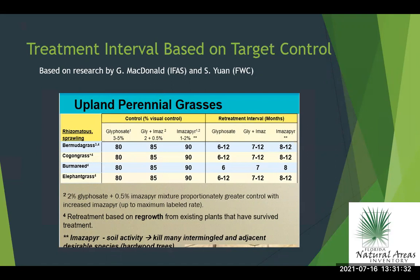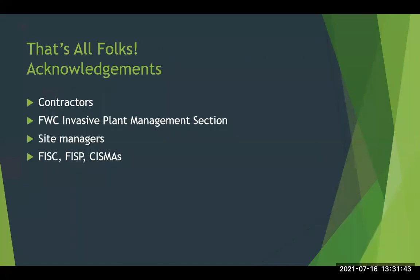I don't know what it is about them. I don't know enough about grass biology to understand what makes them such resilient plants, but you site managers, I'm sure, have all seen this in person.